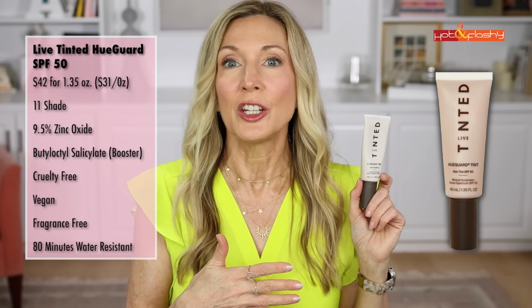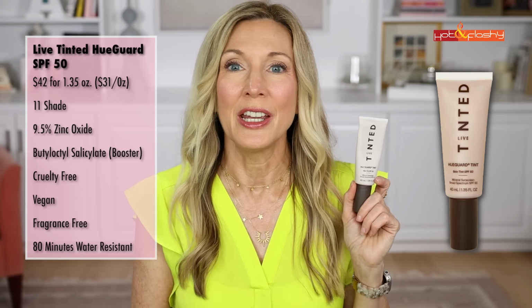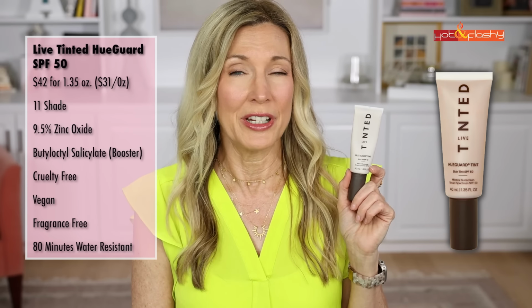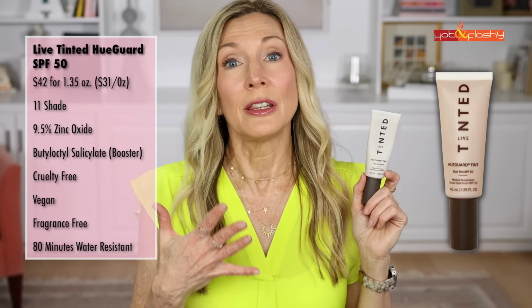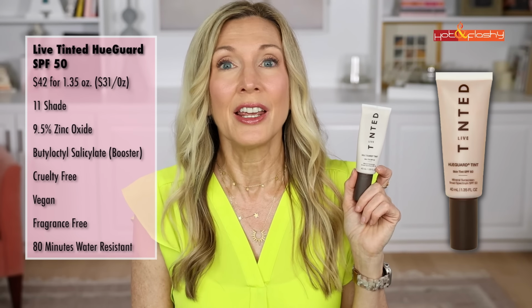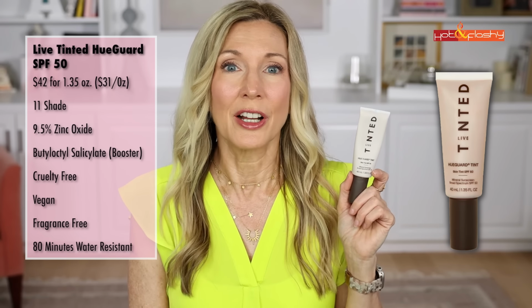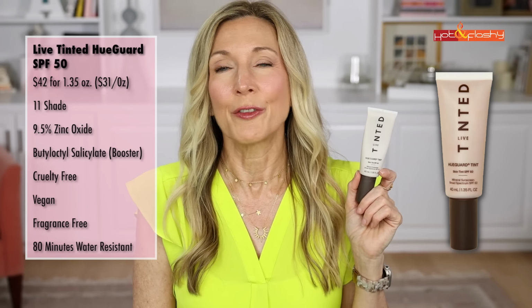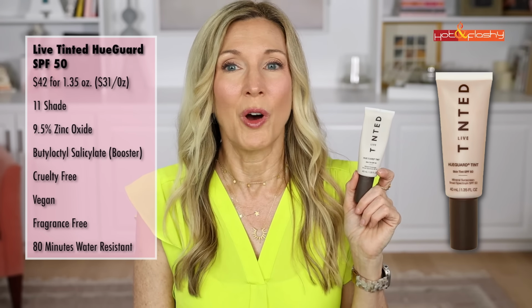Next up is another sunscreen that I've talked about a few times over the course of the year, discovered this one over the winter. This is Live Tinted HueGuard Tint SPF 50. It's $42 for 1.35 ounces, making it $31 an ounce. This comes in 11 shades. It's 9.5% zinc oxide. It does contain chemical sunscreen booster, butyl salicylate. It is cruelty-free and vegan and fragrance-free, and it's 80 minutes water resistant.